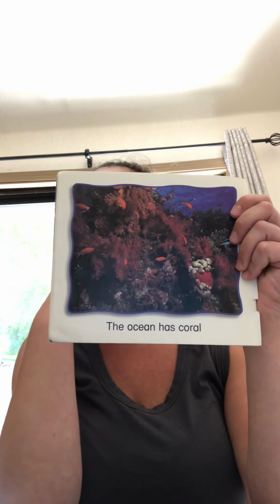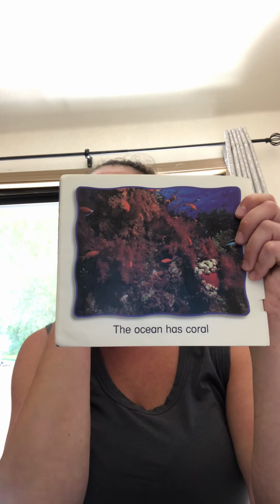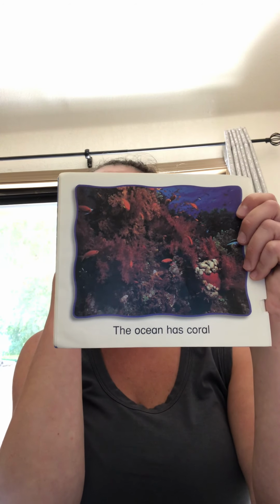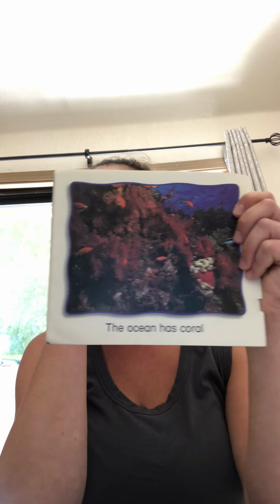The ocean has coral. In some parts of the ocean, there are huge beds of coral that have formed over many years. Coral is made of the skeletons of tiny ocean organisms that build up on top of each other. It forms the architecture that plants grow on and that many forms of sea life use for homes and hiding places.